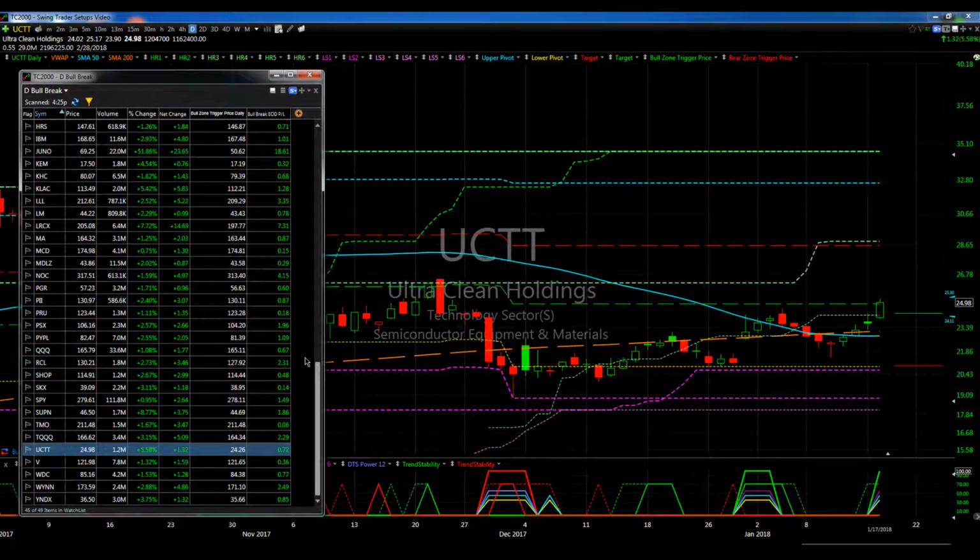Stock's trying to come out of this base break. Made it through the 50 several days ago, through the 200. Is that my target one? Kind of like the way this is setting up.